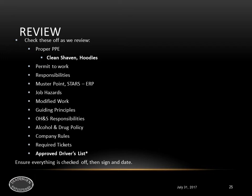Again, we have a modified work policy. Have another look at the NFORM guiding principles. Remember your 3 OH&S responsibilities and rights: the right to refuse, the right to know, and the right to participate. On many of our jobs, pre-access drug testing is required. Additionally, we do post-incident drug testing. Again, on the last page of your handbook are the rules.